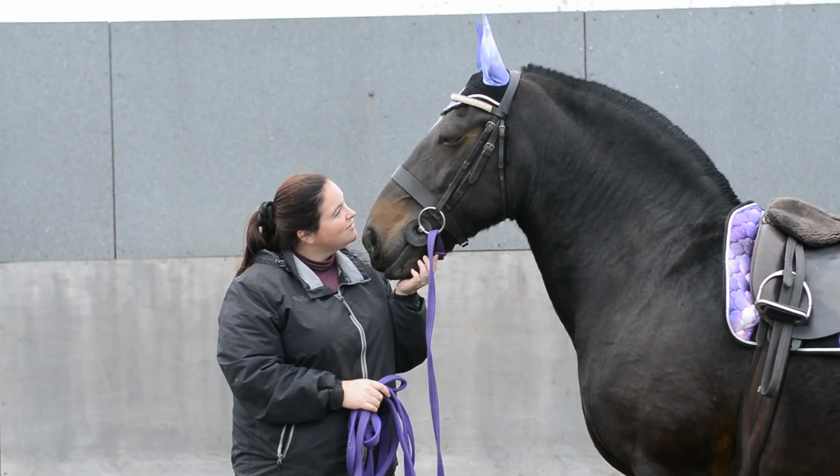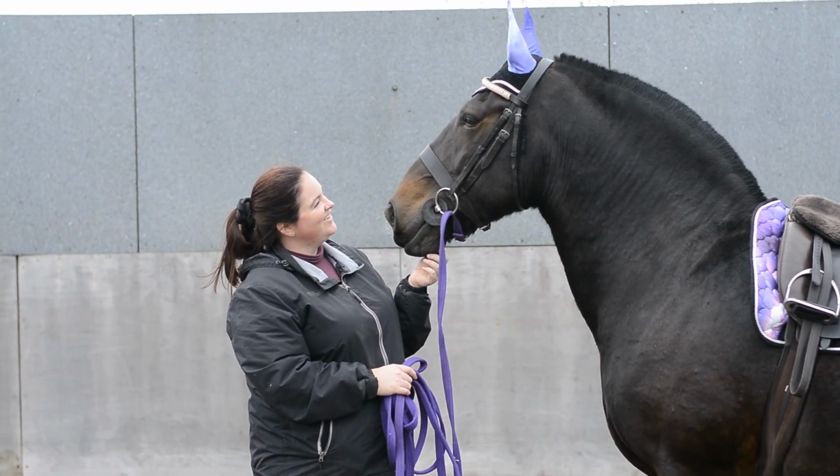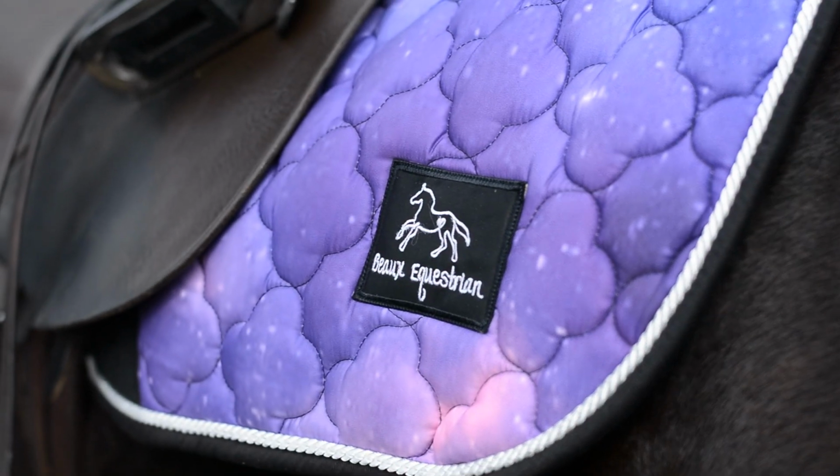What I love about this brand is their designs are so unique and very out there, so you definitely make a statement when you wear them. The first one I'm going to show you is the Galaxy print one, which Peps is modelling beautifully here. I really like the way they've stitched and embroidered their logo into the pad.